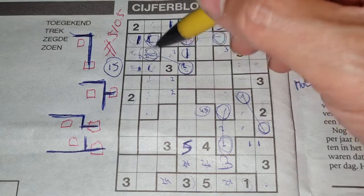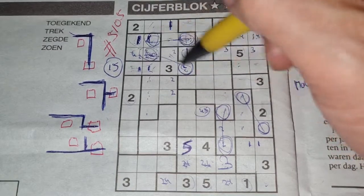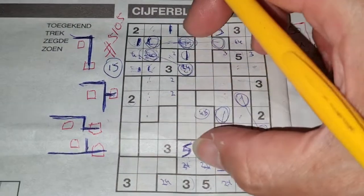Let me think. Two numbers left in this box, for numbers 2 and 4. This box is connected with that box, so it should also be 2 and 4.